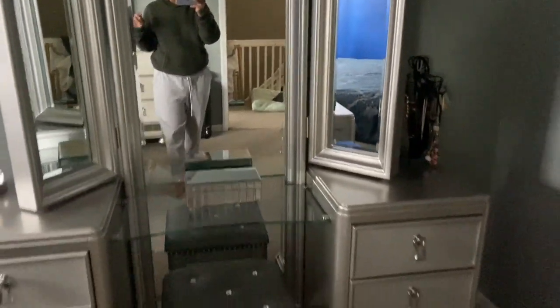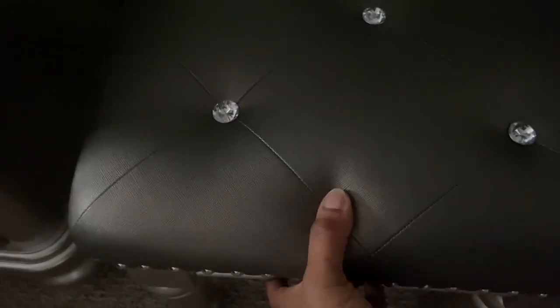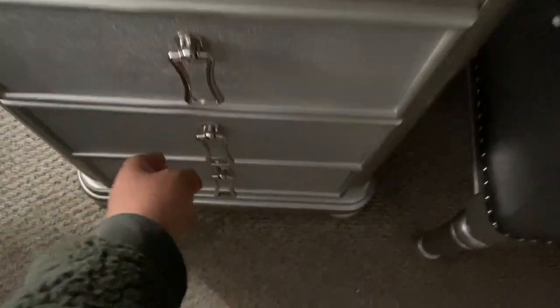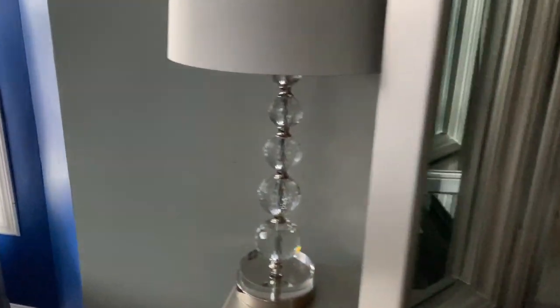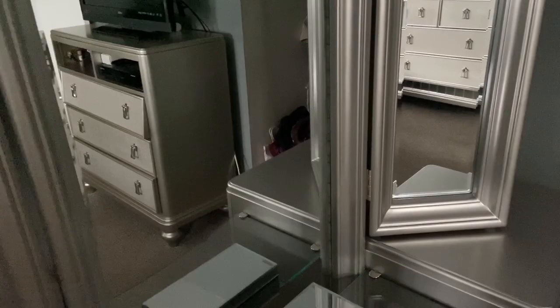And this is my vanity. Absolutely in love and obsessed with this. I didn't even notice this, but my best friend was over and was like, oh, you could put storage in here. It's awesome. Not too crazy storage, but a little storage. Love it. Still have to put my stuff in. This lamp, also from Bob's. And this vanity is also amazing because it lights right on up.